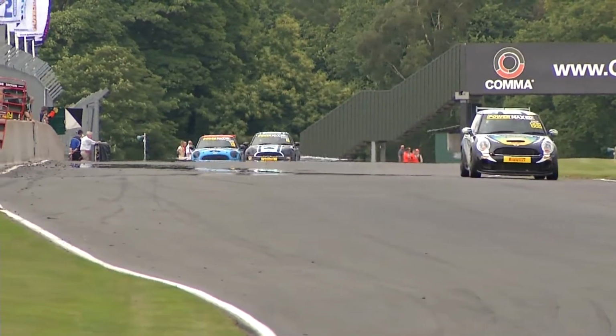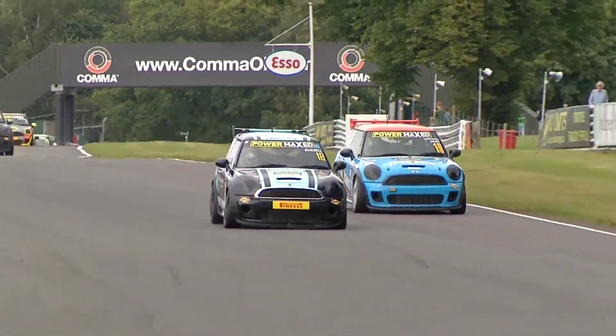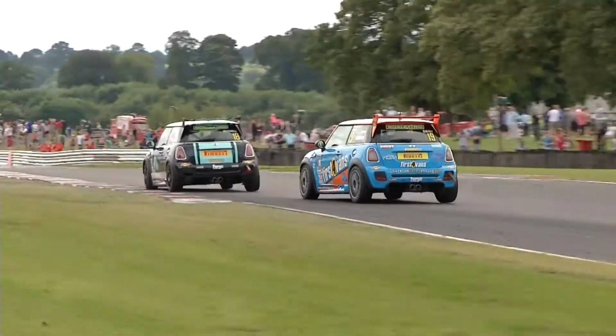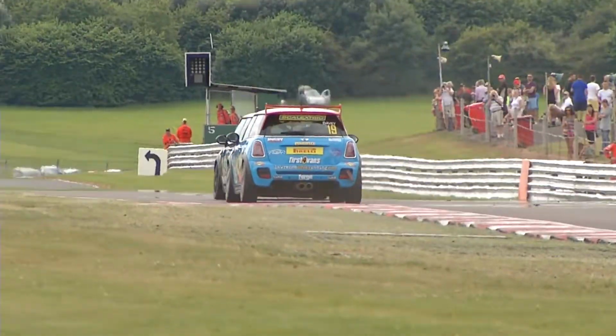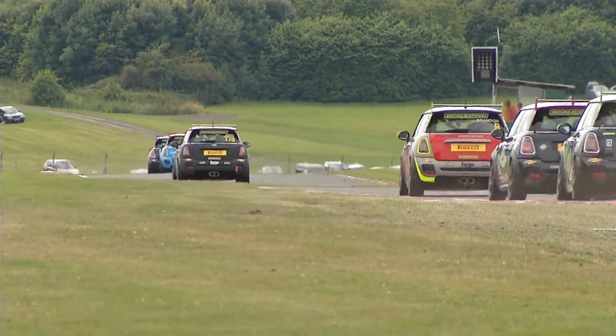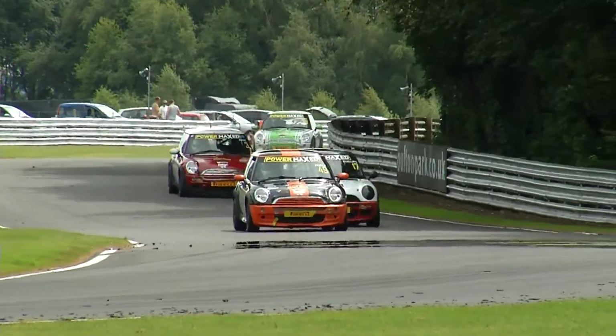But I just wonder if Chris Russell's maybe got his nose in front. Indeed he has. So Chris Russell finally able to move up to second, but he did this a lap ago and then ran wide at Oulton, letting Davey back through. And this time, no such problems for Russell, who gained second place. Now sits off in pursuit of Chris Knox.